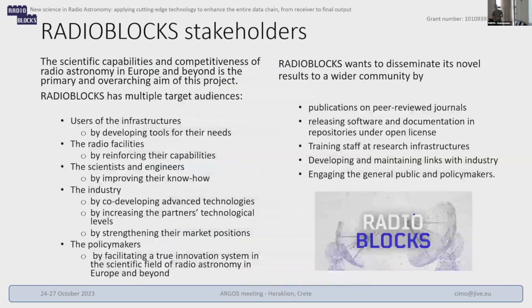So, who are the stakeholders? Why are we doing this? For whom are we doing this? We are doing it for the users of the infrastructure, so they can develop the tools; for the radio facilities, to enforce their capability; and for the scientists and engineers, to improve their know-how. We want to have collaboration with industry, with other facilities, and of course the policymakers, because we want to facilitate innovation.